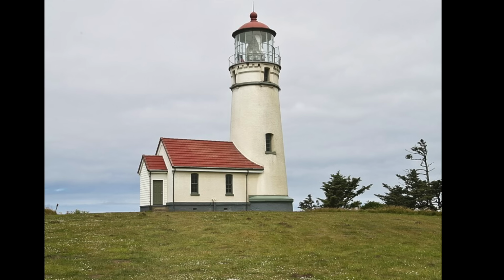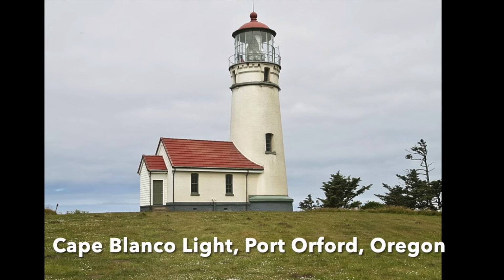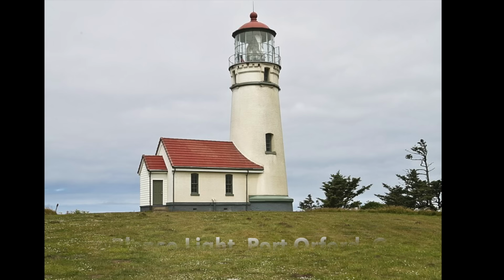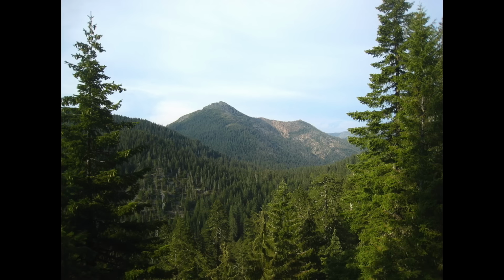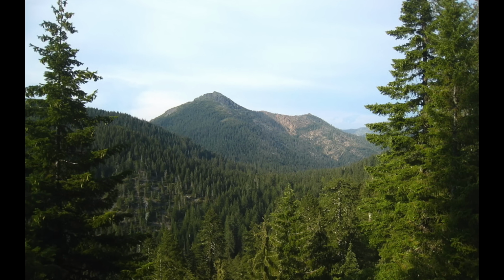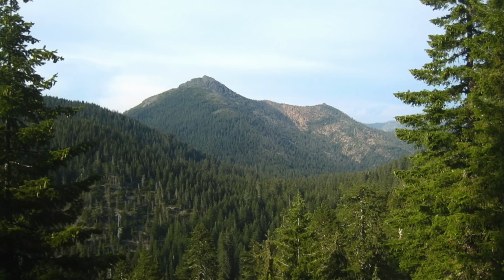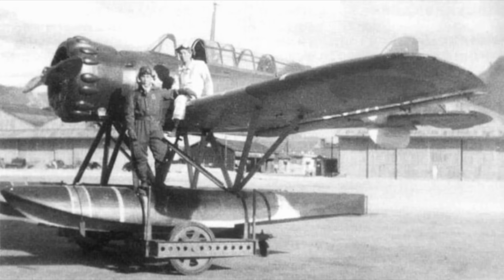Using the Cape Blanco light as a navigational beacon, he flew 90 minutes east, dropped his incendiaries, and returned safely to the submarine. Fujita said that he saw flames on the ground, but no fires were reported by Forest Service personnel. The rain-saturated forests were difficult to burn, frustrating Fujita's efforts. So ended Japanese aircraft attacks on the continental US.